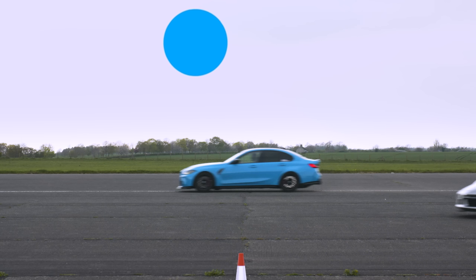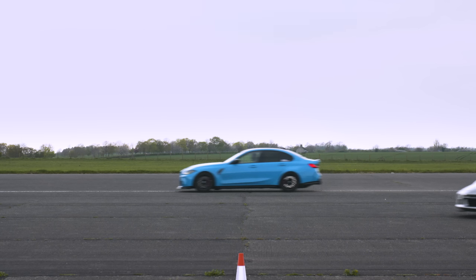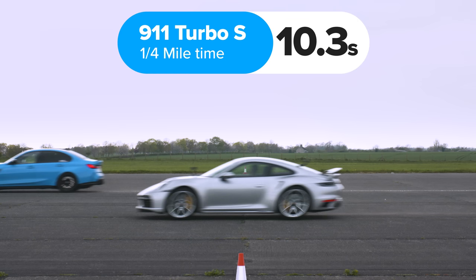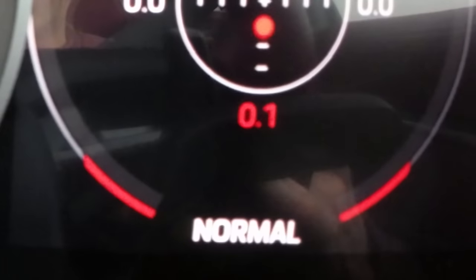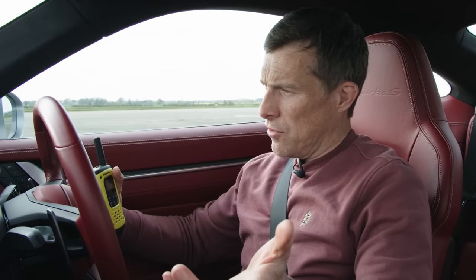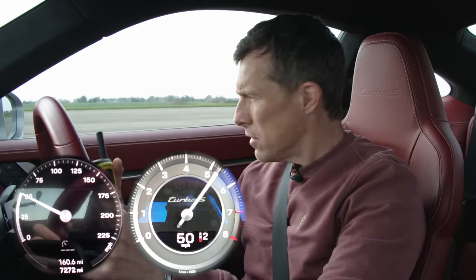Well, the BMW won, completing the standing quarter mile in 10.1 seconds. The Porsche took 10.3 seconds. Now we're going for a rolling race from 50 miles an hour, the cars in their least sporty settings. We're going to race for the half mile. Automatic modes for the gearbox. 3, 2, 1, go. Kick down.